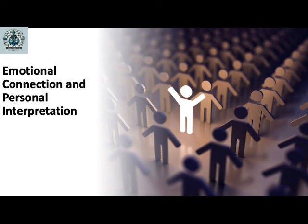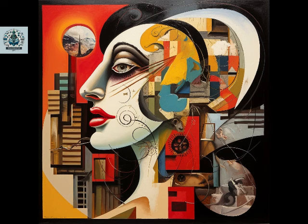Finally, we arrive at the heart of art appreciation, which is emotional connection and personal interpretation. Art is a deeply personal experience, and each viewer may connect with a painting in a unique way. Art evokes a spectrum of emotions, from joy and serenity to sadness and contemplation. Abstract art often leaves much to interpretation, allowing viewers to project their feelings and experiences onto the canvas. Modern art challenges viewers to see the world through different lenses, often evoking strong reactions.